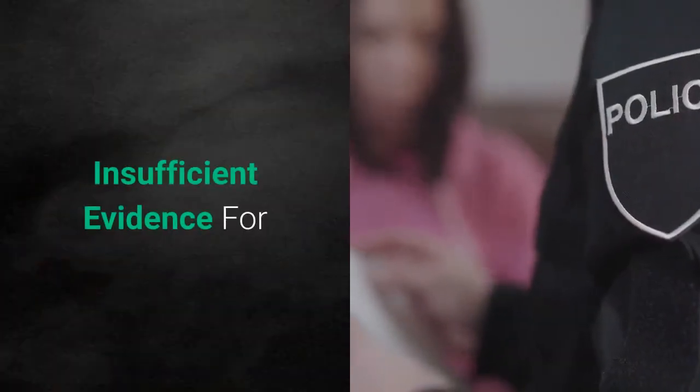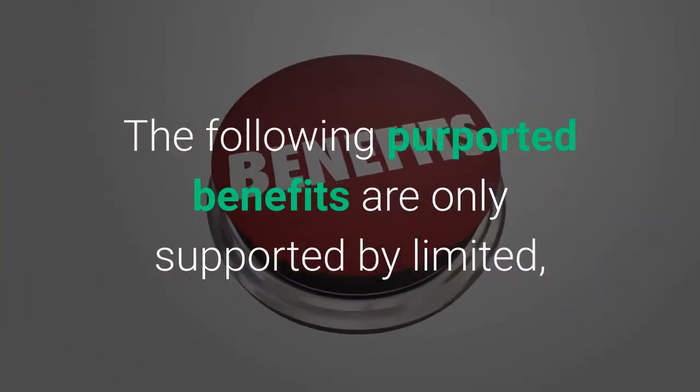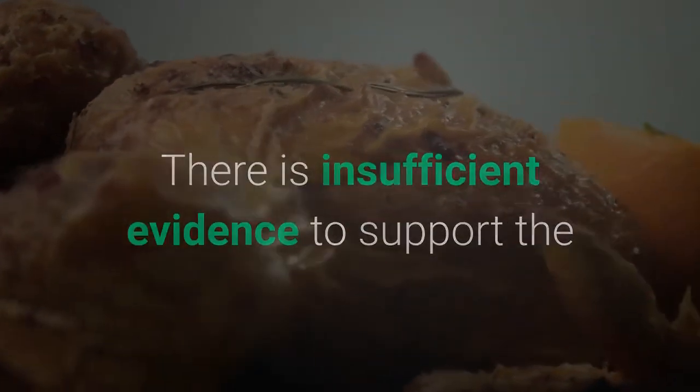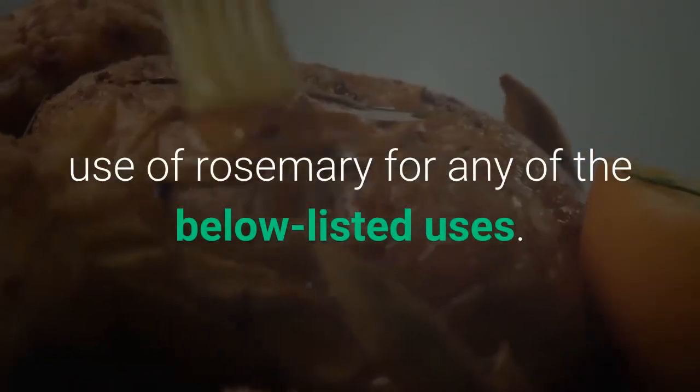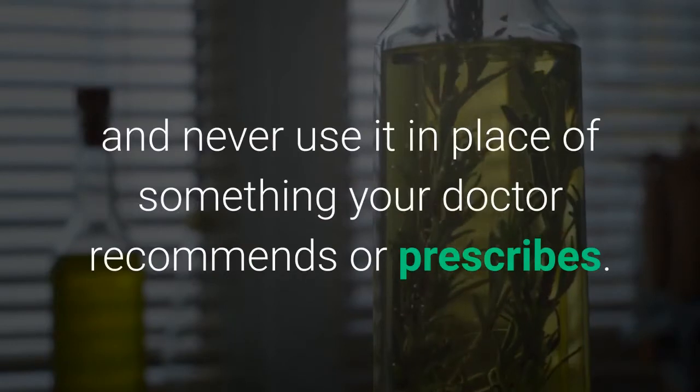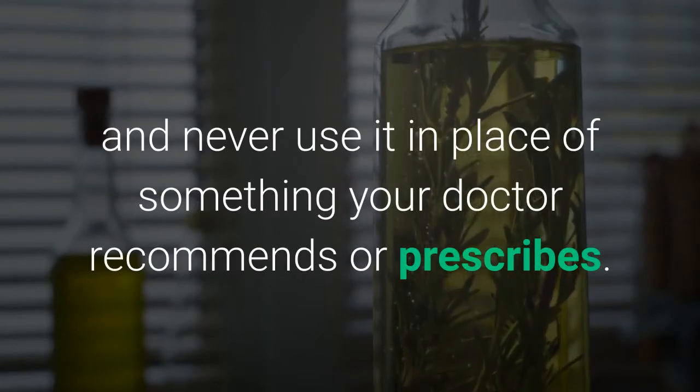Insufficient evidence. The following purported benefits are only supported by limited, low-quality clinical studies. There is insufficient evidence to support the use of rosemary for any of the below-listed uses. Remember to speak with a doctor before taking rosemary as a supplement, and never use it in place of something your doctor recommends or prescribes.